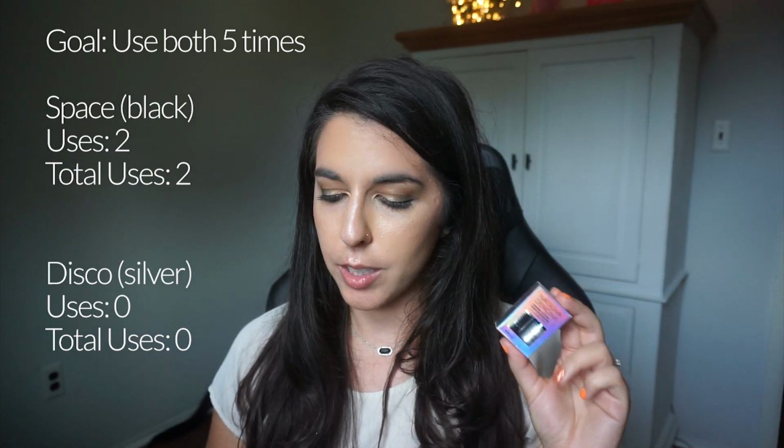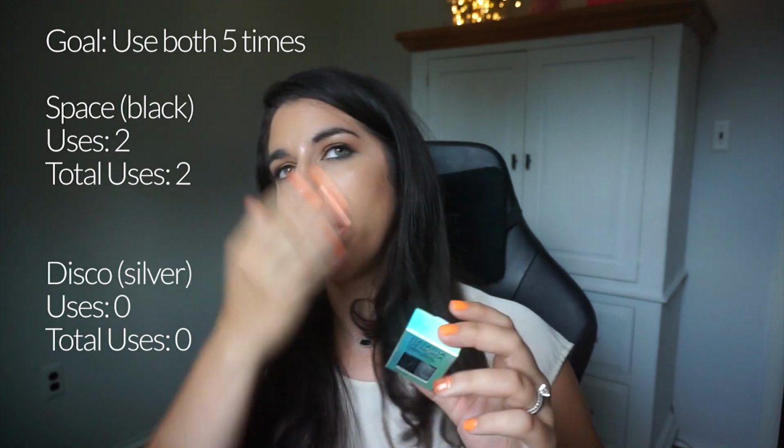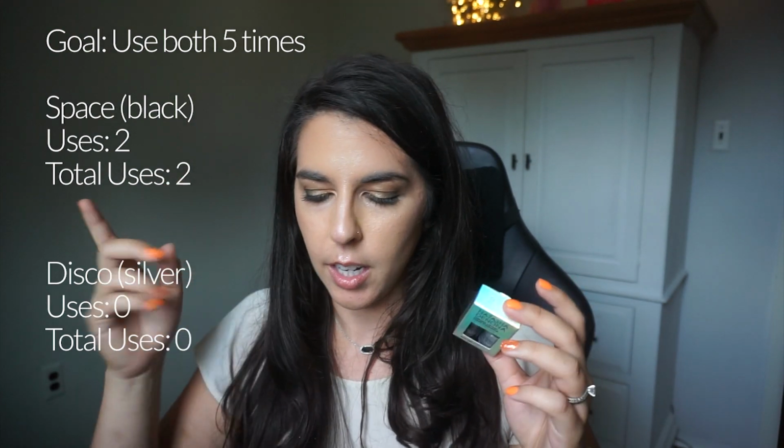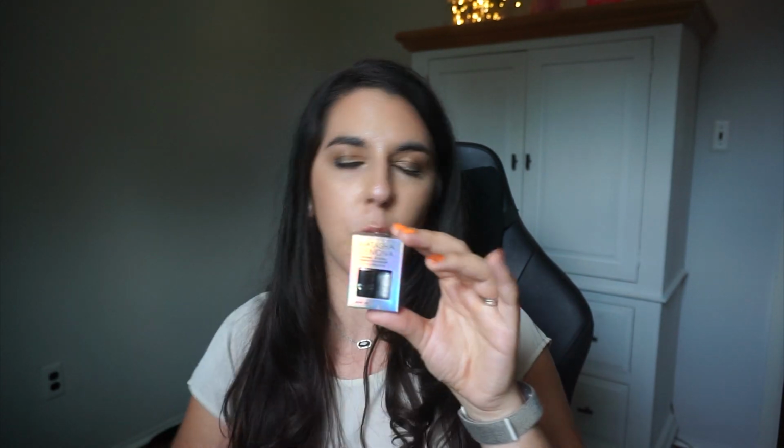I reached for Space twice, the black one. I reached for it once as a base, and then I put something fun and shimmery over it. The second time was as a liner. But Disco, the silver one, I haven't touched. So I have 3 more for the black one and 5 more for the silver one. Who knows if we'll get there by next update, but we'll try. It's really not that many uses, but wearing a black and a silver eyeshadow like that is just not something I want to do every day, or for a week straight, you know?